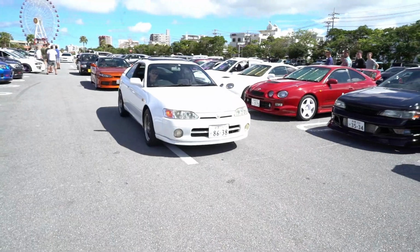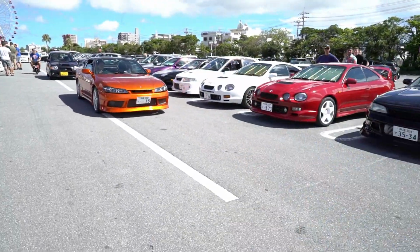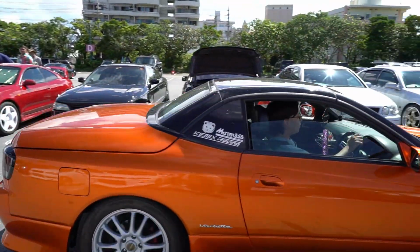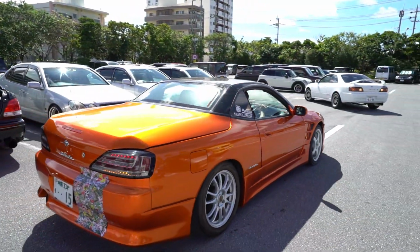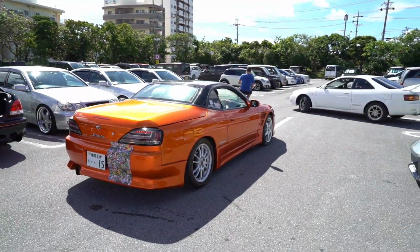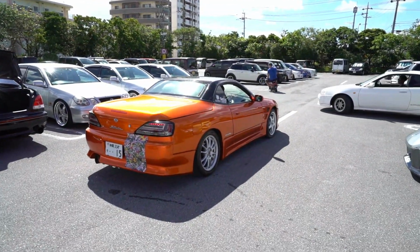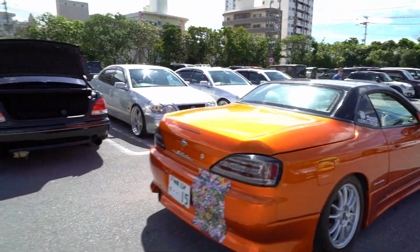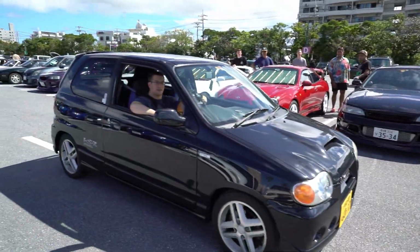Oh, the Terreno. Oh, I'm sorry, the 11. Ooh, look at this S15. Oh, it's a Varietta. Oh, my bad. Don't die. That S15, that color is gorgeous. Looks like Le Mans Sunset. I'm not exactly sure what it is. That is phenomenal.